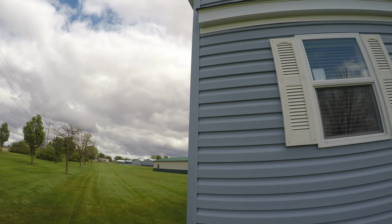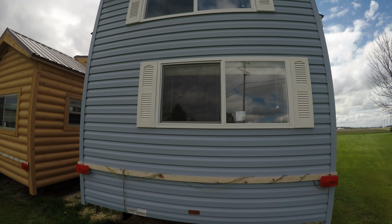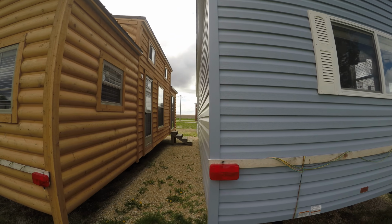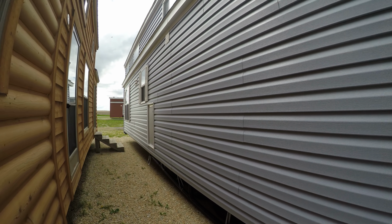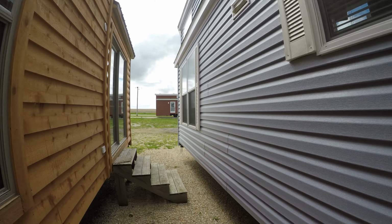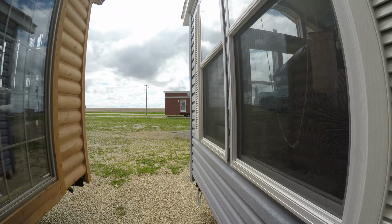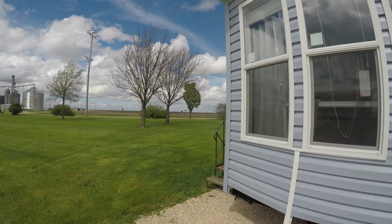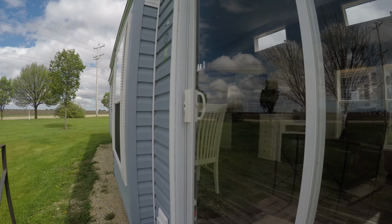It's maintenance free with 35-year architectural shingles on it. It's got over the roof hurricane straps, tornado straps, tie down straps. It's triple axle and it's roughly 14.5 foot tall. Again, this is a 2019 Summit 40 CKCL. So let's go on inside and have a look around.